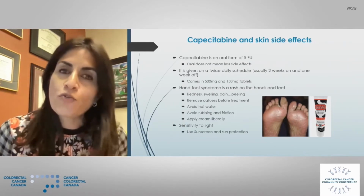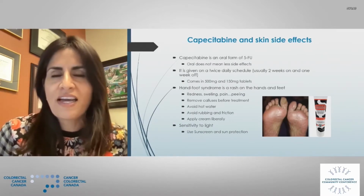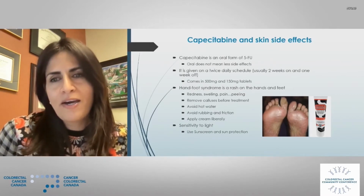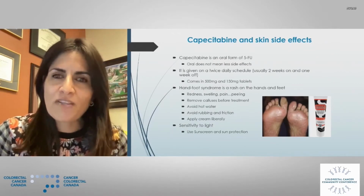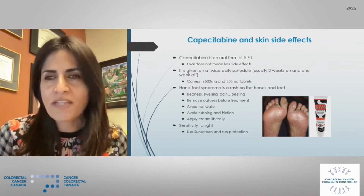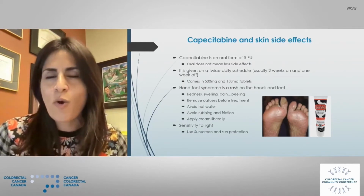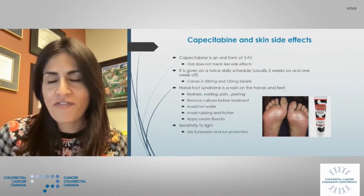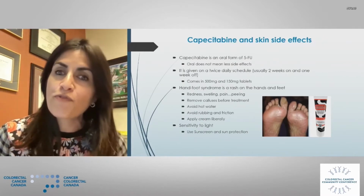Capecitabine is usually given on a twice a day schedule. The most common schedule in which it's used when it's on its own is 2 weeks on, 1 week off. But there can be differences in schedule. And the side effect, aside from the things I talked about in terms of general effects, that's most noticeable with capecitabine is something called hand-foot syndrome. That's a distinctive side effect of capecitabine. Typically it can be redness or swelling or pain and occasional peeling, often on the palms or the soles of the feet. So some precautions are to try to remove calluses before starting on treatment.